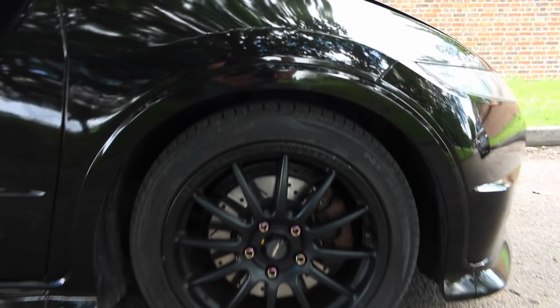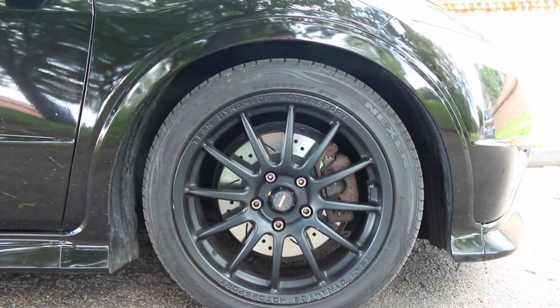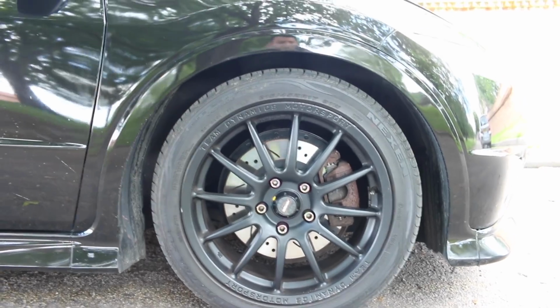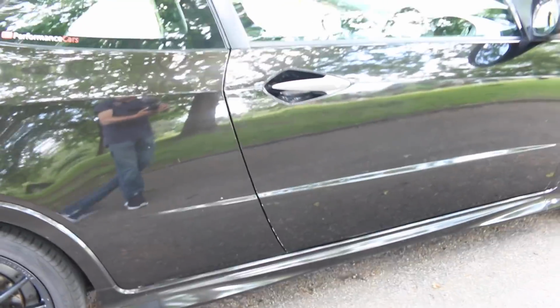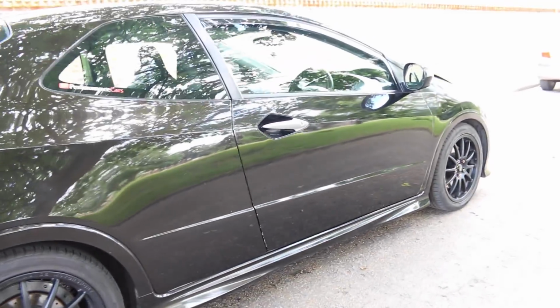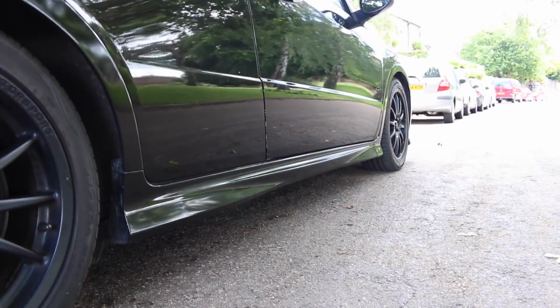The 18-inch standard alloy wheels have been ditched and replaced with these Team Dynamics 17 inches running 215/45/17s. M-Tech discs and pads all round. You can just see my reflection there, that's how clean this car is. Side skirts, they are standard.